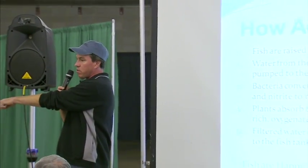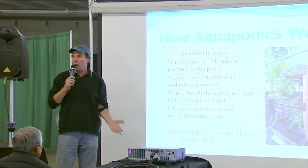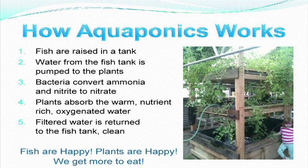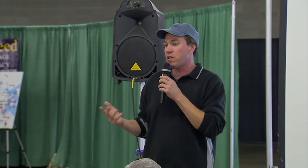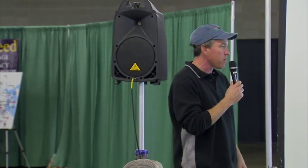So we're raising fish in a fish tank. We've got our example right next to us here. Down below, we've got a nice little 100-gallon fish tank. And we're pumping water from that fish tank up to the grow beds where we grow the plants. We're growing without soil in these systems. These are soilless systems. So you'll get a chance to look at some of the different types of media that we use: lava rock, river rock, or expanded clay pebbles, expanded shale. Those are common media that you might use in a typical flood and drain system. We'll look at a couple other methods too.